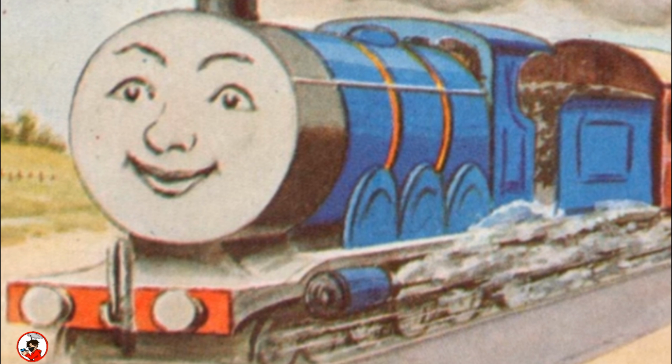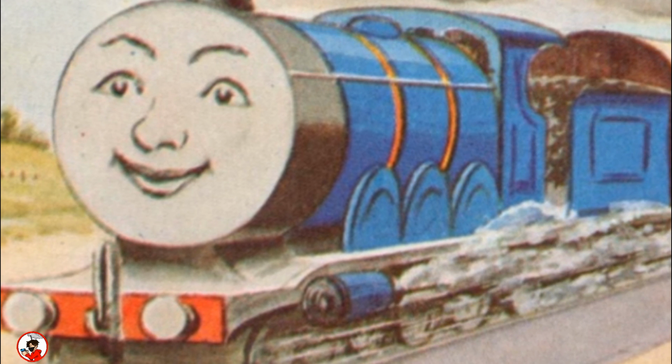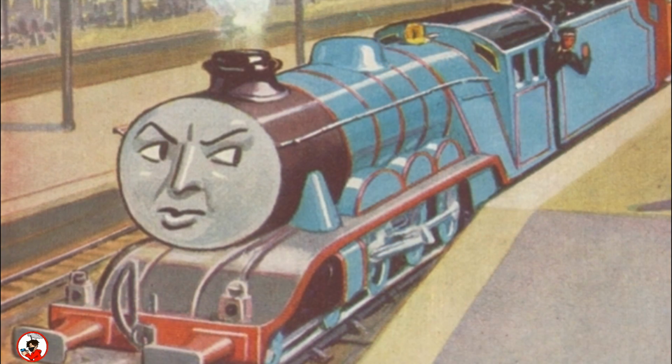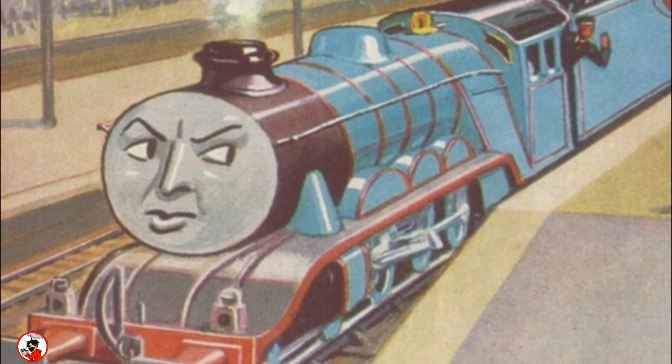Gordon is based on the LNER A1 and A3 class locomotives, more specifically the Flying Scotsman. Gordon is actually the last remaining brother of the Flying Scotsman, and at one point is even mentioned as being the Mallard's cousin. He would make his debut in 1945 in the Railway Series book The Three Railway Engines, and can be described as being a pompous but overall reliable engine.